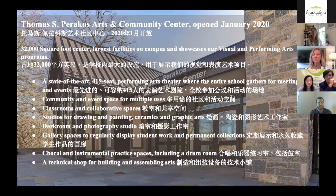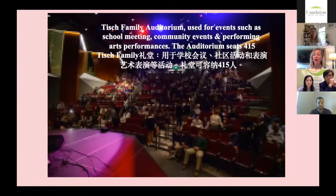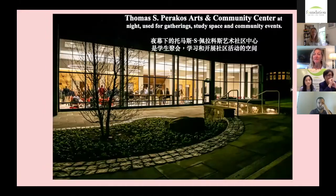This shows the new theater where we have all our productions as well as our all-school meetings. And this is a shot of it from the outside. You can see into this lobby area. This has become a hub where students will gather during the day, during the evening. You're able to study here. There's a fireplace inside. It's a beautiful space.